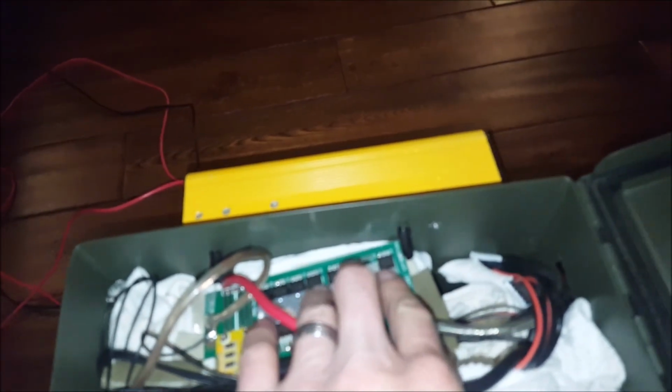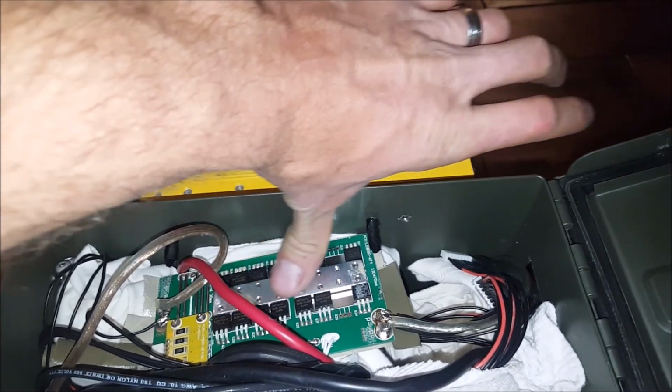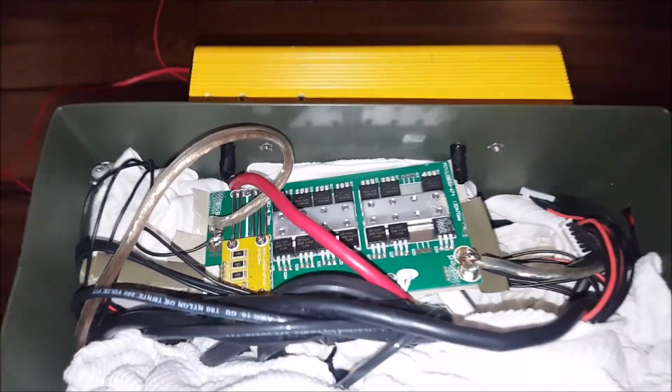But I'm just testing. I'm doing a discharge test. I want to make sure everything works well. I'm checking. These aren't even getting warm. This whole board is well built. I'm very happy with it.